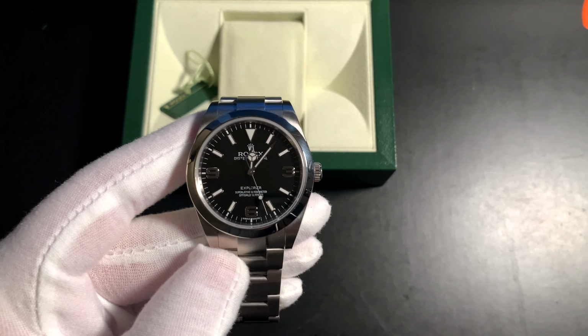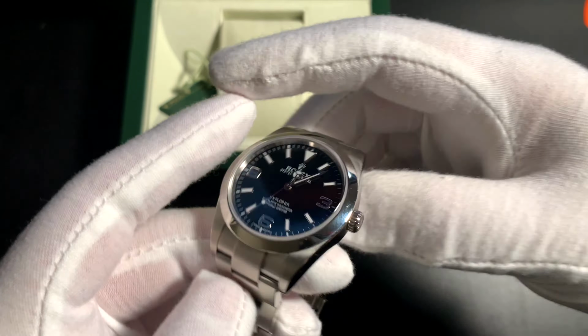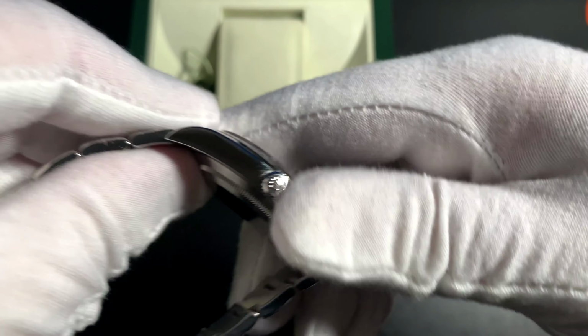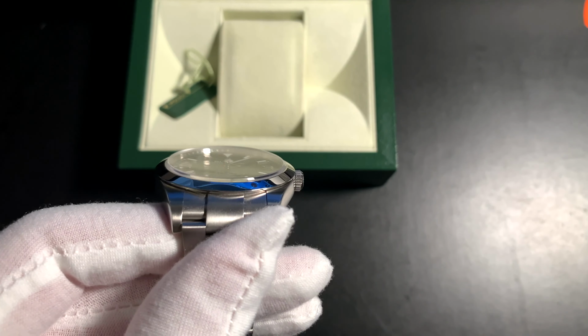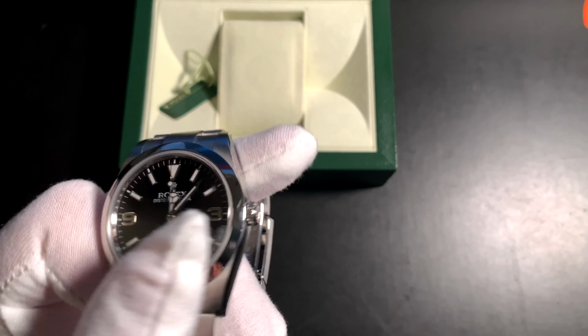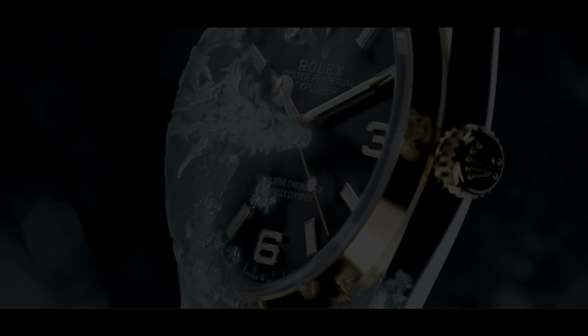Looking back on the past 4 years with it, I don't think there's anything that I would change about this watch. It is so comfortable. It is so versatile. It's just one of the most perfect watches to me, and I do aspire to own other Rolexes. I would love to have a Sub, but I don't think they will ever replace the place in my heart or even in my brain that the Explorer has.